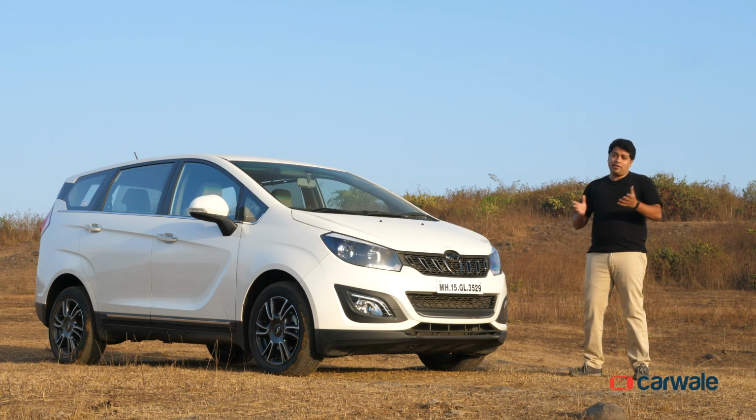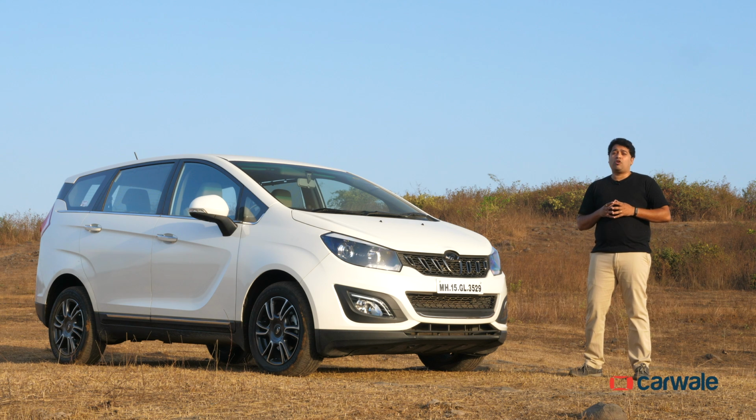This is the Mahindra Marazzo. Now MPVs have come a long way from being just people haulers. Today, not only do they have to carry 6 to 7 people and their luggage, but also be as friendly to drive as your everyday sedan. Mahindra has been synonymous with making people movers for a long time, and their latest effort, the Marazzo, aims to raise the bar a lot higher. So come on then, let's have a look.